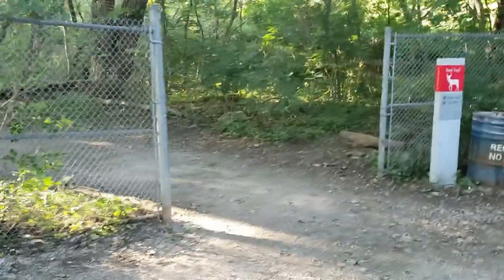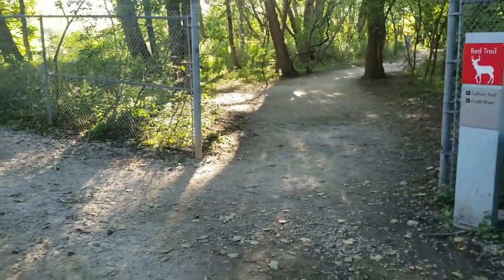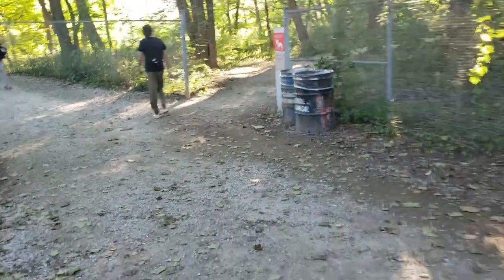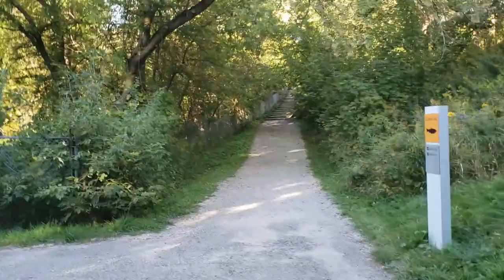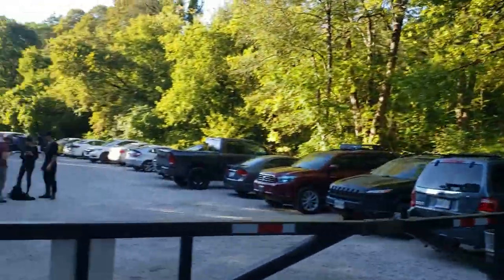This is where we originally entered, the Red Trail here. We've covered quite a bit of Riverwood Park. Basically, you can enter from the Red Trail and get to any of the other trails. And we are on our way back to the car. There's the stairs. And my car is in this parking lot.